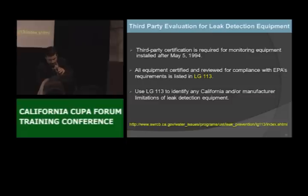Okay, so when we're talking about third-party evaluations for these leak detection equipment, what that's saying is we're dealing with third-party certification that's going to be required for all the monitoring system components installed after '94. So all the equipment that we see that's on site, all the sensors, all the probes, ATGs, all those monitoring sensoring equipment have to be certified. They have to be reviewed for compliance with EPA's standards and requirements, and all that falls under LG 113.